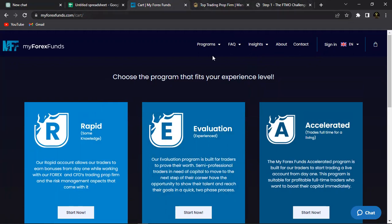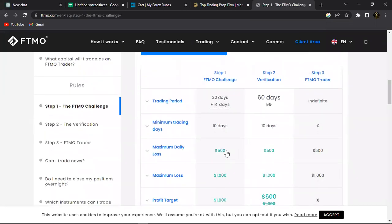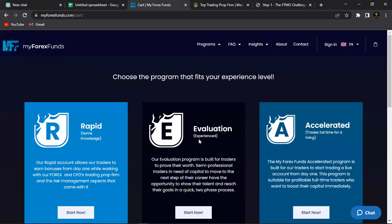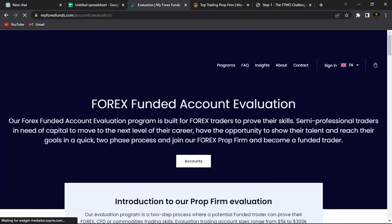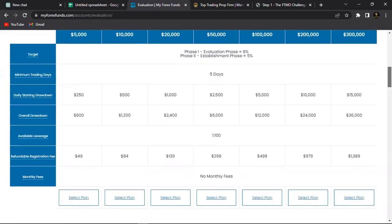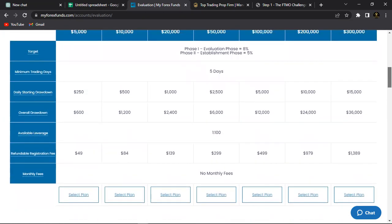Like for instance, you see here, with Ftmo, you can actually lose 5% a day, and then overall it's 10%. With Myforexfunds, it's actually more than that. Daily, you can lose up to 6%, and overall, you can lose up to 12%. So that gave it an edge over the market. And that actually even made me shift from Ftmo to Myforexfunds because of the drawdown limits. And the targets too have also been reduced. As for Ftmo, the targets is that you have to hit 10% for phase 1, 5% for phase 2. But here you see phase 1, you have to hit 8%, and then phase 2, you have to hit 5%.